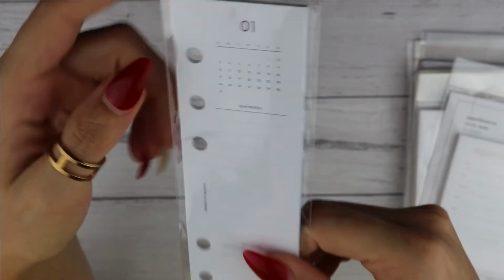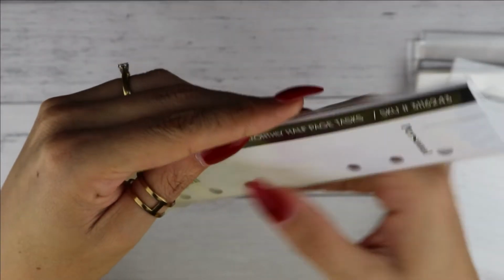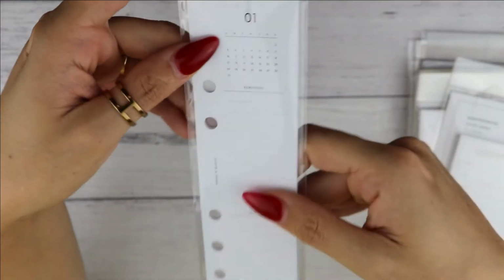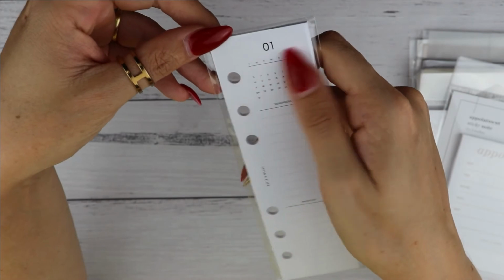I have it on personal, so you have the calendar here and it's a monthly half-page task, which is quite useful. And if you don't use it during that month, you can always just ignore the top part and use it as it is anytime. You just put some deco piece here and you should be fine.